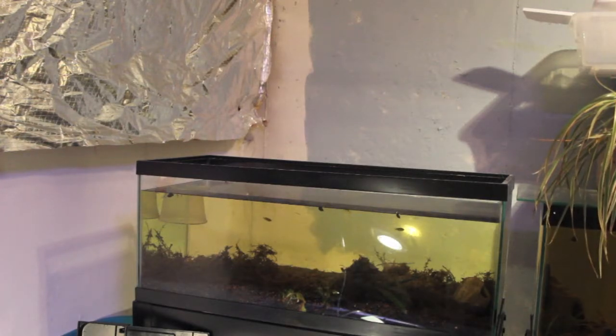But this tank's got a mix of male and female cockatoides orange flash fry. None of them over an inch, possibly none of them over a centimeter and a half. They're pretty small, but they're pretty old. They're the same age as the ones I showed you earlier, the first tank on the shelf over there behind the camera.